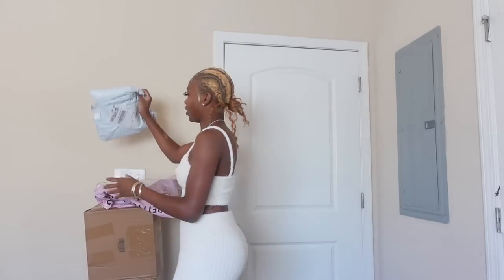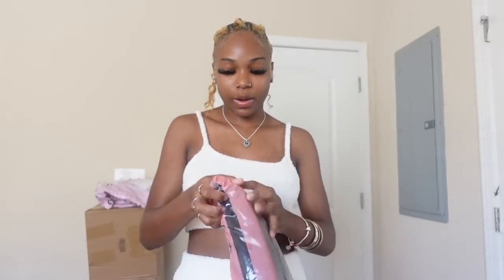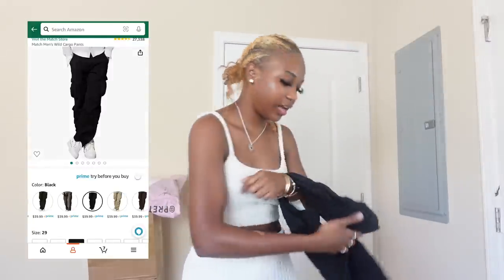Next up are these. I already know this is, it's these cargo pants I got from Amazon. You know, my new obsession is cargos right now. Child, I thought they sent me some orange ones. I was about to cry. But nah, these are black cargos. Y'all know I had ordered me the camo ones and the khaki ones, so I had to get black. Let me pull up how much these were. Okay, so these were $38.99. So a smooth little 40.